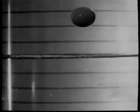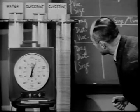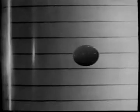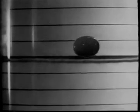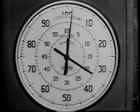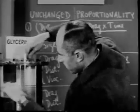There. Now let's remember that at terminal speed, the net force on a body is 0. And so the drag on this ball is exactly equal to its net weight in glycerin. There. 20.02 seconds. Now for the heavier ball. This one weighs 4 times as much as the first in glycerin, and so it has 4 times as much drag. Start.